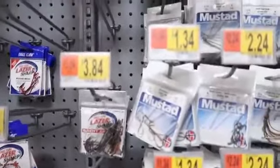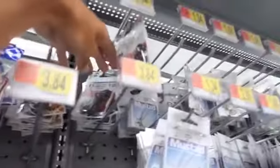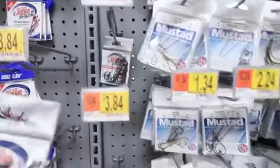Oh, they have a smaller. Those are 1/0, man. Those are too small. Oh no! They have 4/0 and 1/0. We're gonna get these. I wish I had 3/0, but 4/0 I guess will work.